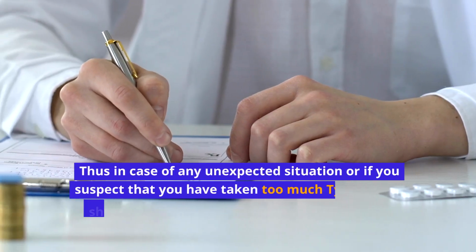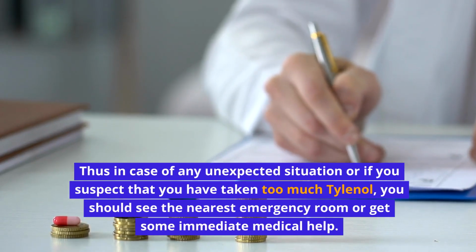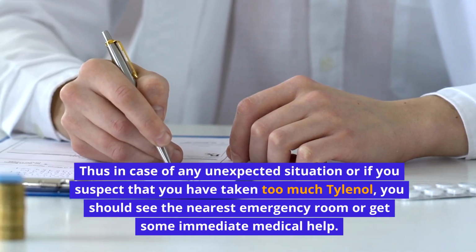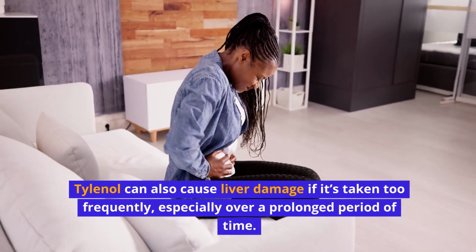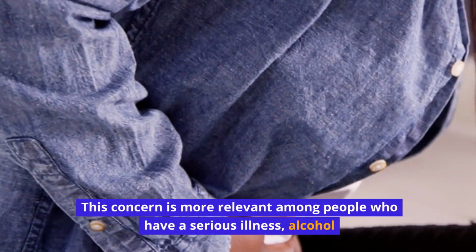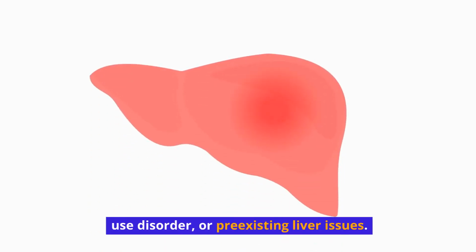Thus, in case of any unexpected situation, or if you suspect that you have taken too much Tylenol, you should see the nearest emergency room or get some immediate medical help. Tylenol can also cause liver damage if it's taken too frequently, especially over a prolonged period of time. This concern is more relevant among people who have a serious illness, alcohol use disorder, or pre-existing liver issues.